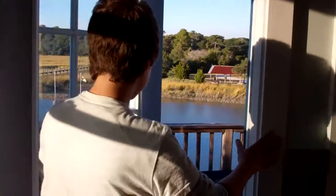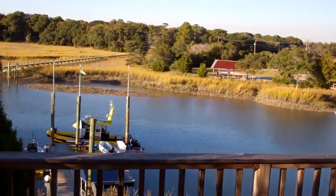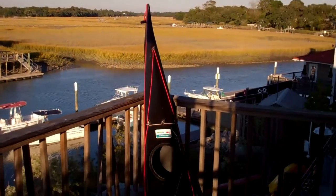Out here, overlooking Shem Creek. Beautiful Shem Creek. As well as a three-piece kayak. Whoa, now that's a novelty item.